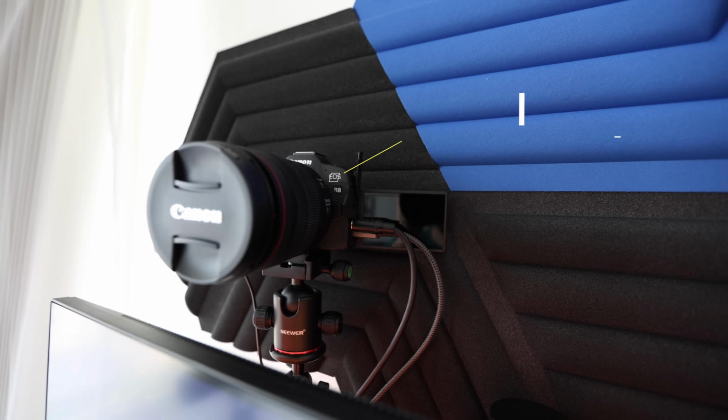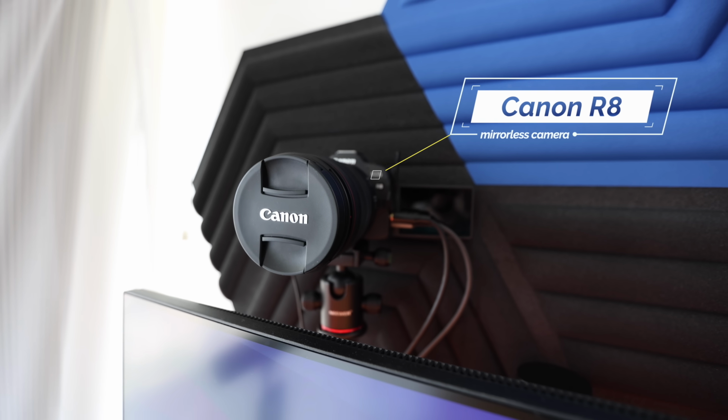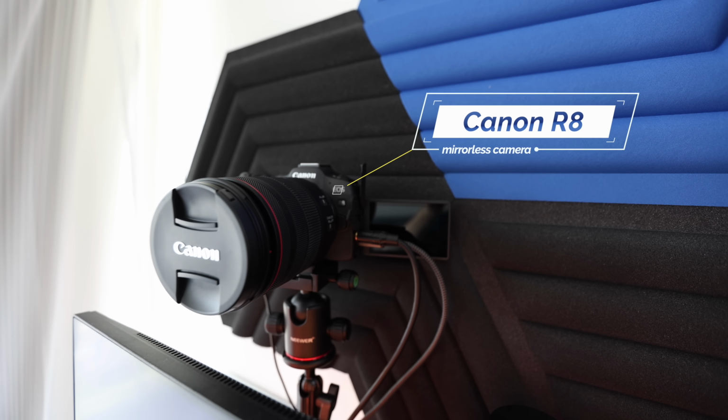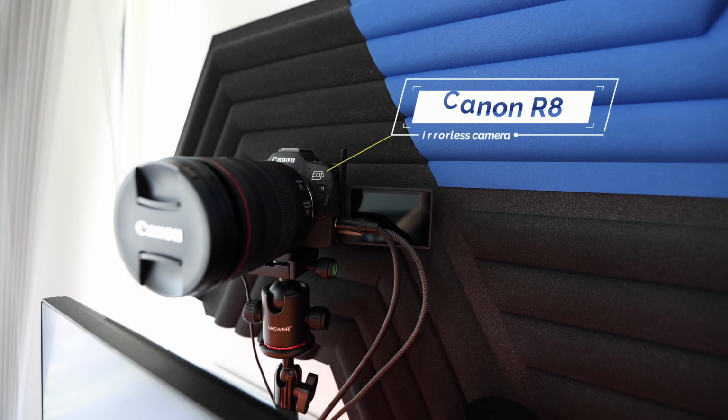And so what I have is a bunch of stationary cameras like this one right here, the Canon R8. Either way, it's a very video-centric camera and it lives right here above my monitor. And so this is what I use when I'm recording podcast episodes or some of this talking head footage.